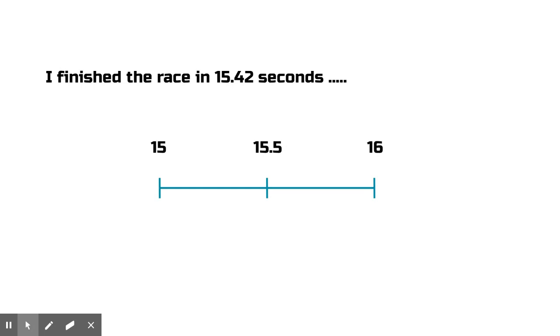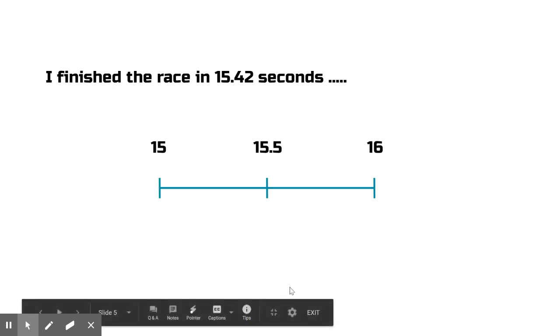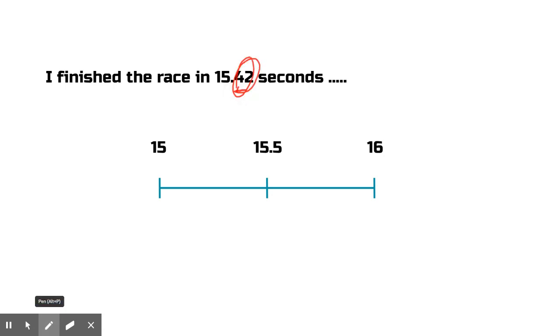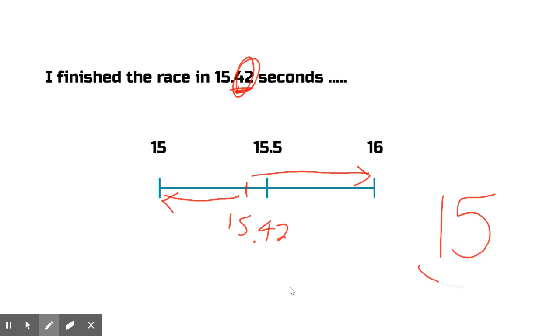Well, here you can see. So if we say I finished the race in 15.42 seconds and we want to round it off to a whole number, that means we want to get rid of everything on the right-hand side of the decimal. All you have to do is look at the number 4, and the number 4 is on the low one, the going down one. So 15.42, when you look at it, is the number closer to 15 or is it closer to 16? It's definitely closer to 15. So we round 15.42 down to 15.